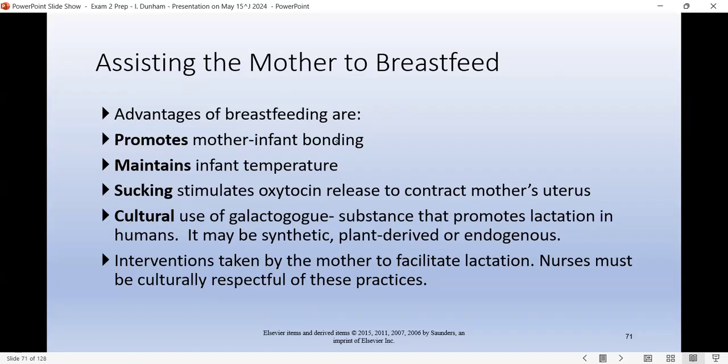That's why we want them to breastfeed, because it's a special time between the mom and the infant. And they have that close bond, which is so important for the psychological development of this baby. Then it maintains infant temperature. We want to keep the baby nice and warm. Sucking stimulates the oxytocin, remember I said, which is released to contract the mother's uterus. And that's a really good thing.